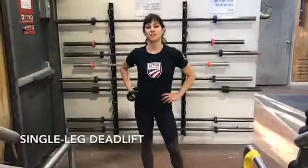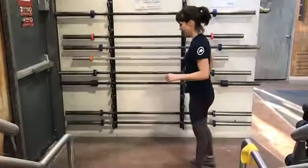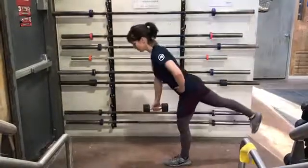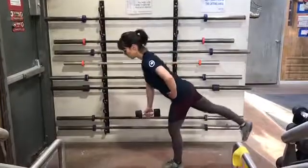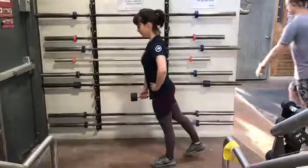All right, this is a single leg deadlift. It's one of my favorite exercises. I begin this exercise by planting my left leg into the ground with a soft bend in the knee. I also have a tight grip and engaged shoulder, holding a dumbbell in the opposite arm. I then hinge at the hips, extend the opposite leg back.